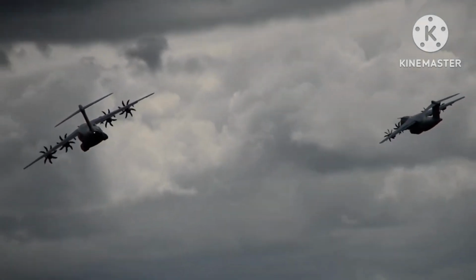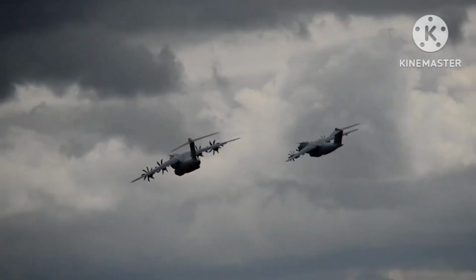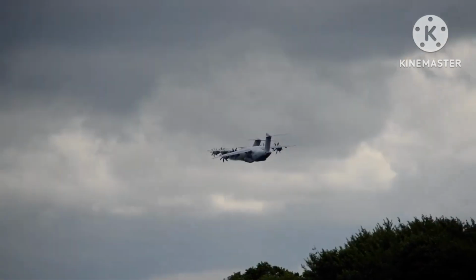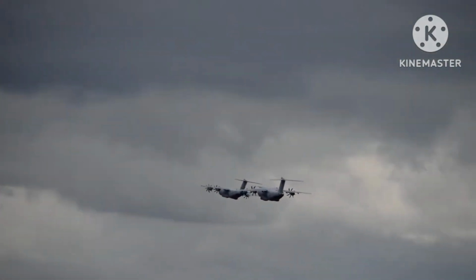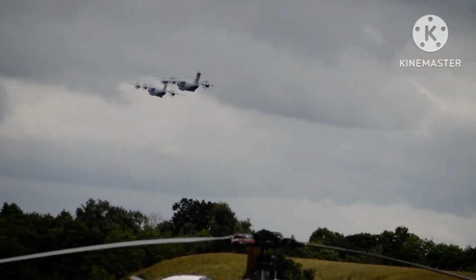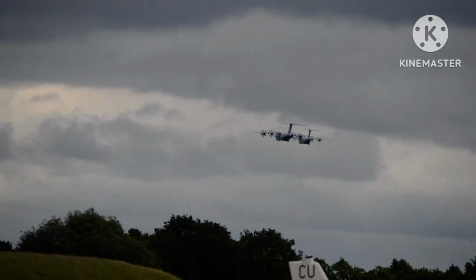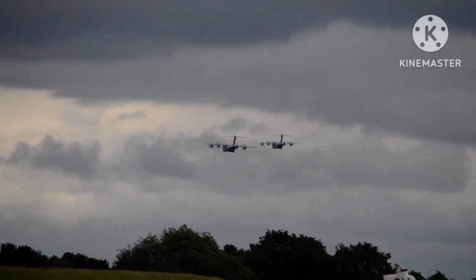A glorious sight indeed, the two aircraft now heading south, heading back towards RAF Brize Norton, their home base. In RAF service, this is a tactical and strategic aircraft operated by 2 pilots and 1 weapons systems operator. It has the ability to carry 25 tons of payload, a range of 2,000 nautical miles, and it can operate from fairly rough and unprepared strips, in addition to beaches, which I've certainly witnessed myself.